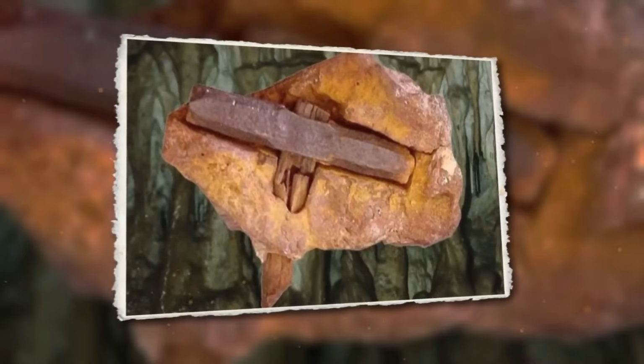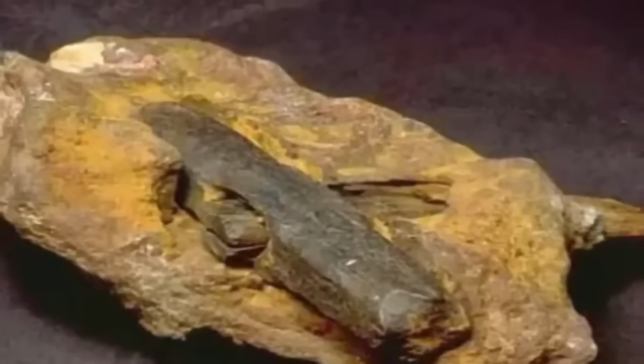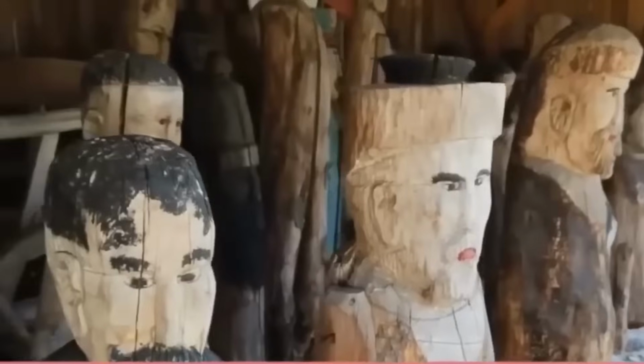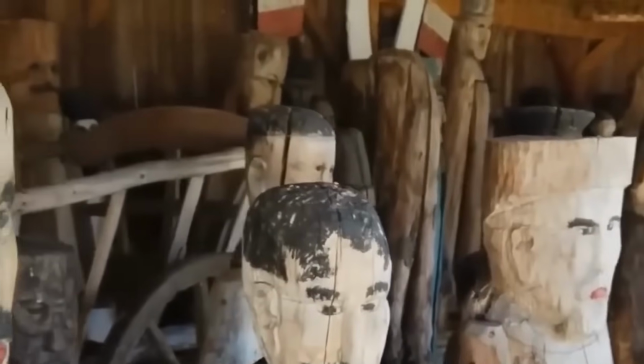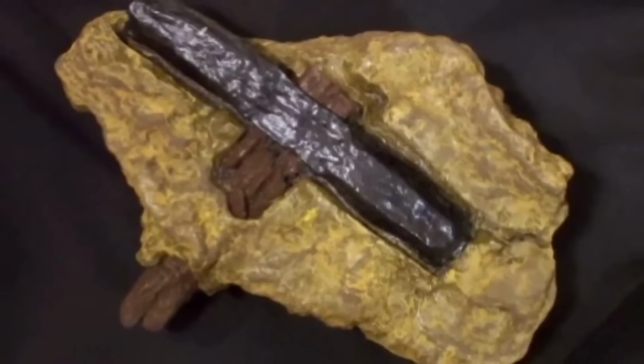Some argue it's a natural geological process, while others see it as a remnant of a lost civilization, or even extraterrestrial visitors. While skeptics propose simpler explanations, the London Hammer fuels our imaginations with its tantalizing mystery. Is it a fluke of nature or a key to forgotten history? One thing's for sure, this artifact keeps swinging at the boundaries of what we thought we knew.